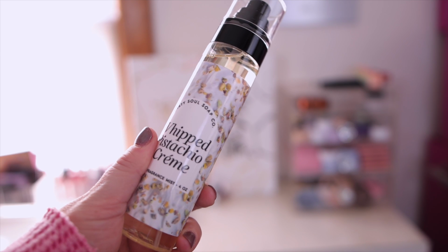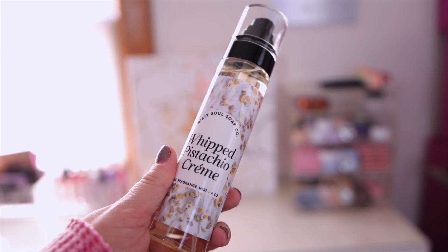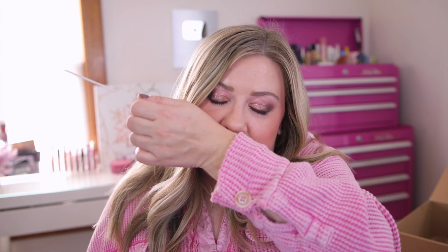I will be 100% honest with you, this one I think I was expecting more from. It's nice, but it's not my favorite. I feel like the notes just kind of all blend together. It's not as powerful as that pumpkin peanut brittle scent was. And I was expecting a little bit more pistachio. I was hoping it would smell like that toasted pistachio candle that Bath & Body Works had that's supposedly coming in body care, but I don't think it's really close to that at all.